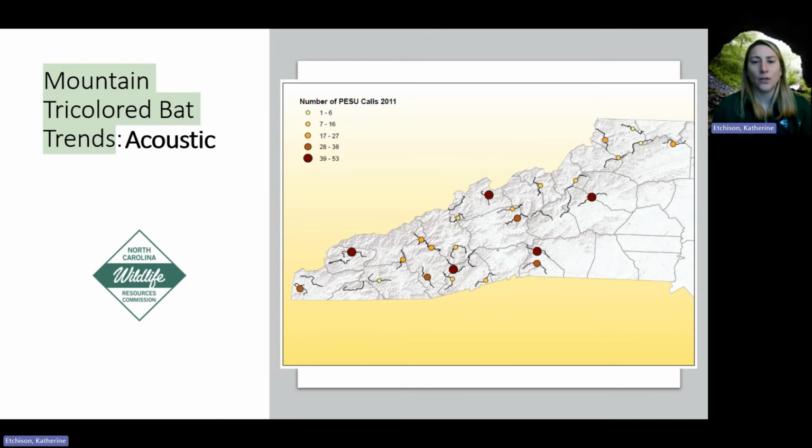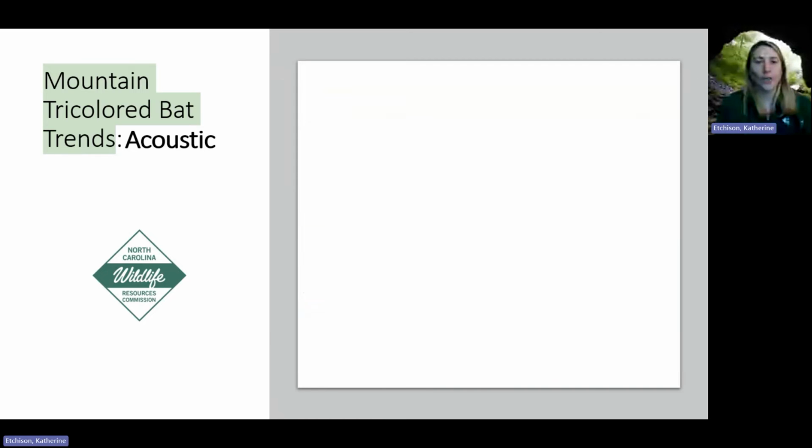And basically all you need to know here is that the larger and darker a point is on this map, the more tricolored bat calls that were recorded with these driving transects that were done. So just take a mental inventory here and notice that the largest two categories, the highest categories, are really a lot of what you see here. And then let's see how that changed.